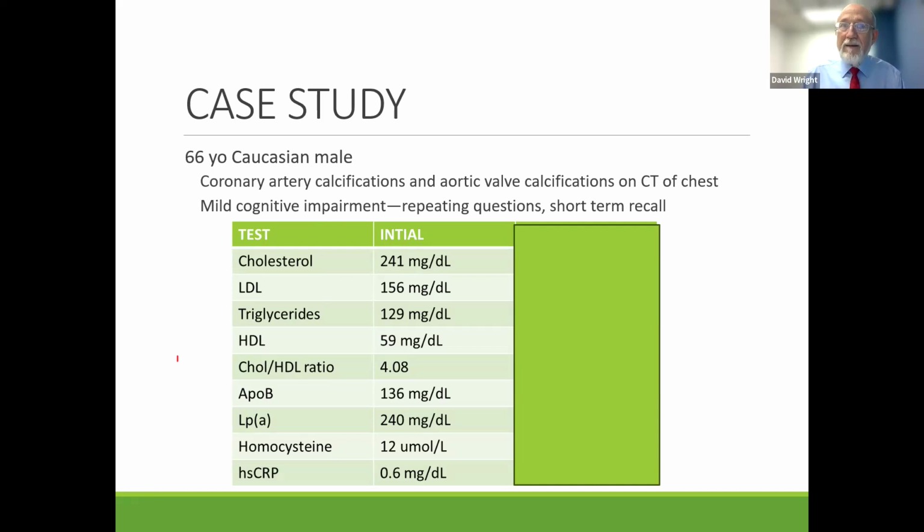So before we close with some Q&A, I want to take a little bit deeper dive into a case study. This is a 66-year-old patient of mine who had coronary artery calcifications. He knew he had plaque, and he also knew he had calcifications in his aortic valve based upon a CT scan of his chest that he had had done elsewhere. And his wife was concerned because he was repeating questions, having troubles with short-term recall, remembering what he was going to do that day, and so on. So here you can see his initial testing.